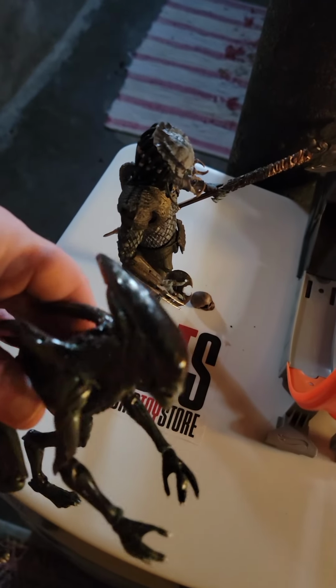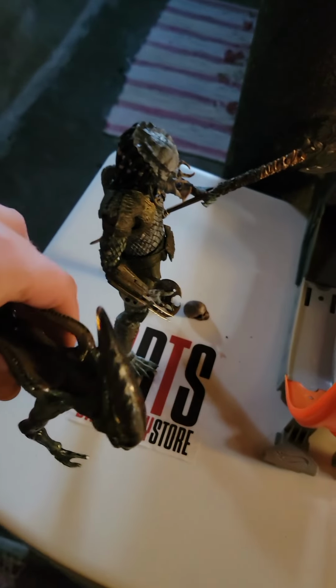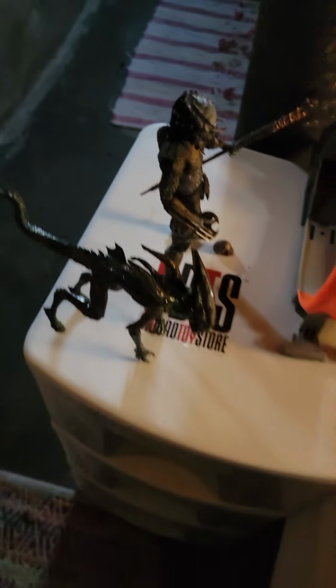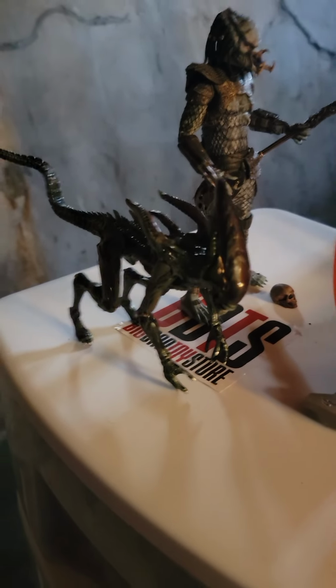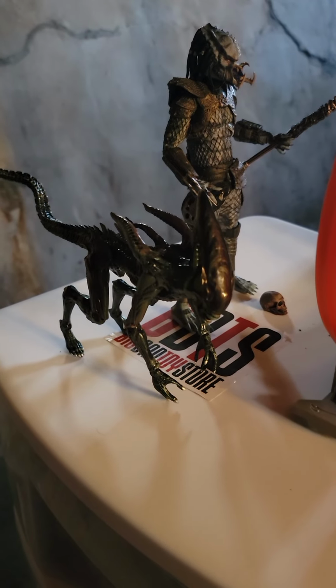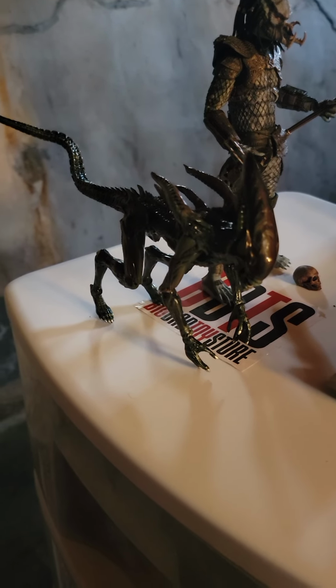So, all right. And here's some other stuff. I got this about a week ago. It's pretty sweet. I've kind of gotten away from collecting both Predator and Alien. I'll still collect Predator, and I'll still collect Alien as well, but I won't go out of my way to collect them anymore.